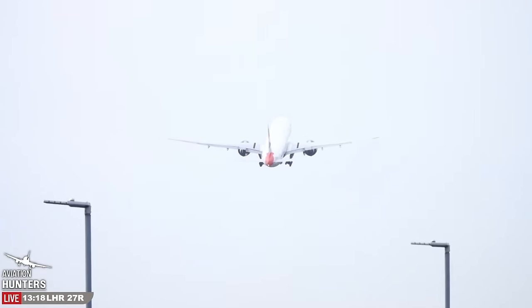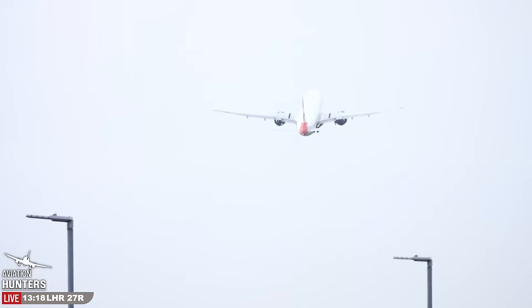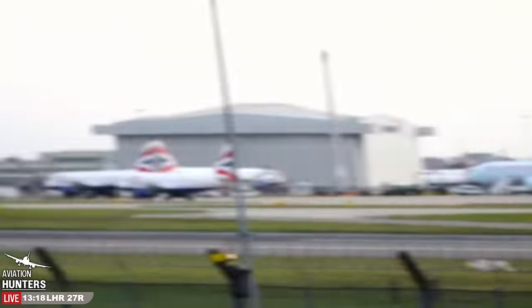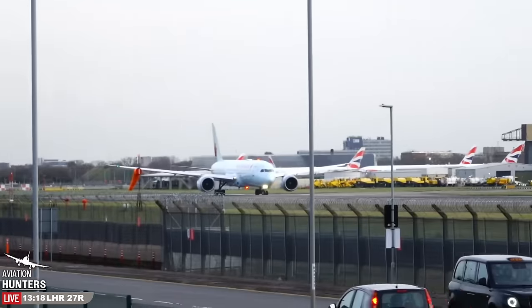And that was the British Airways 777-300ER absolutely roaring away from runway 27 right here at London Heathrow. It was BA281 heading to Los Angeles LAX. The 777 with the Reg Golf Sierra Tango Bravo Papa.